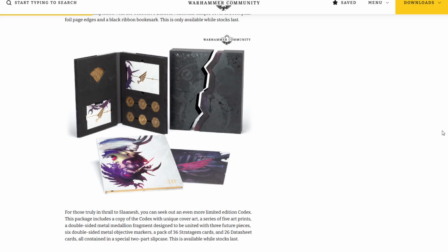You're going to get 4 art prints. You're going to get your 26 Datasheet cards, your 36 Stratagem cards, which will be the first and only time so far we've seen these available. You're going to get 6 metal Emperor's Children objective markers, and then you're going to get 1/4 of the metal medallion fragment, which can be combined with the other 3/4 if you pick up the World Eaters, Thousand Suns, and Death Guard codexes, special edition. And this set is going to be coming in at $250 USD or $300 Canadian.